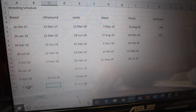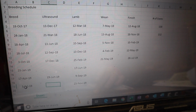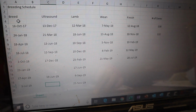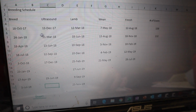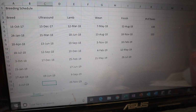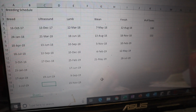So this next group that I want to breed them July 1st. So that means I need the seeders to go in 12 days before that. So I could even put another column in saying, you know, seeder insertion. I haven't done that, but these are the most important dates when I want to breed them. And then 6 weeks after I take out the rams is when I would book my ultrasound. And then I know when they're gonna lamb. I kind of know when they're gonna wean. I add 8 weeks to the math and figure out when they're gonna wean.